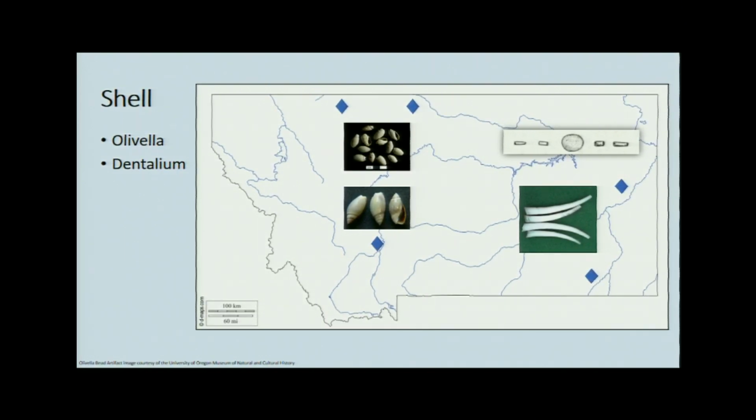The second site where this shell has been found is the Hagen site, which is a late prehistoric village along the Yellowstone River. I actually discussed it in my first presentation, so if you go back and watch it, you'll learn all about the Hagen site. And this village was occupied between 500 and 300 BP.